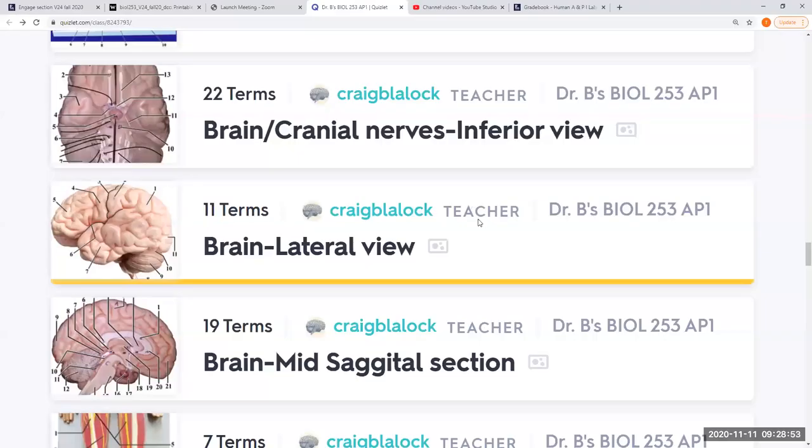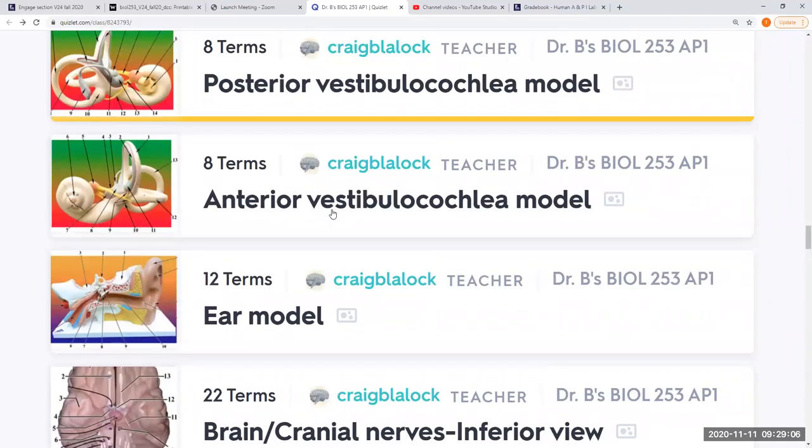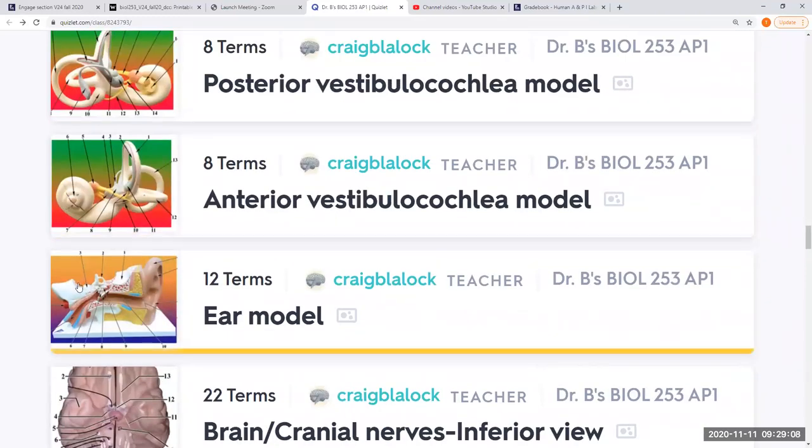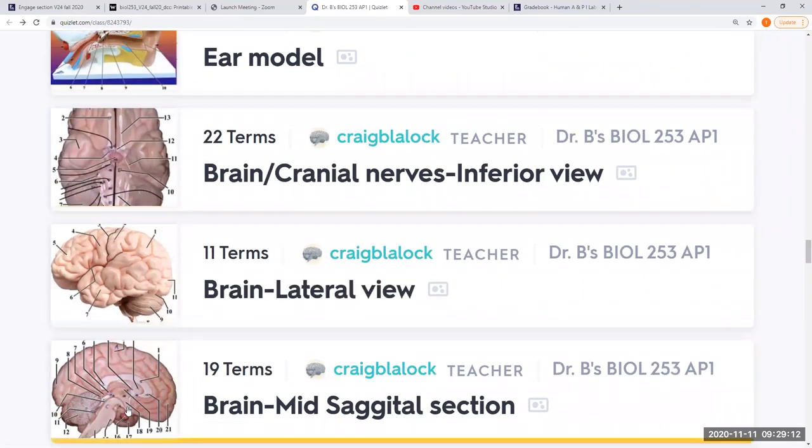All right, now what I want to do is pull up the Quizlet. I put the link in our Exercise 9 module, but it's the same link from one of the other modules, like in the Muscle Chapter module. And you just scroll up and down. Next week, you're going to be learning all the models of the inner ear structure, the ear model, and all of that. This week, you're specifically doing the brain.